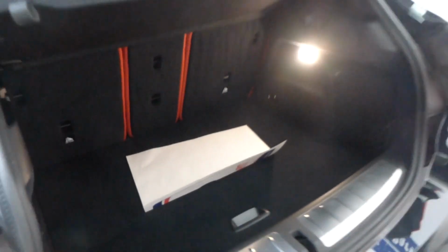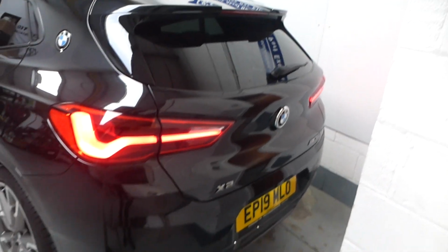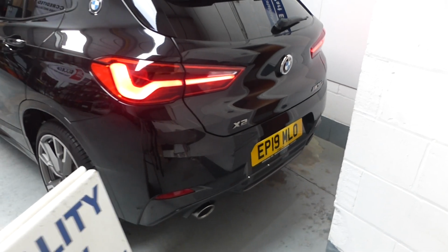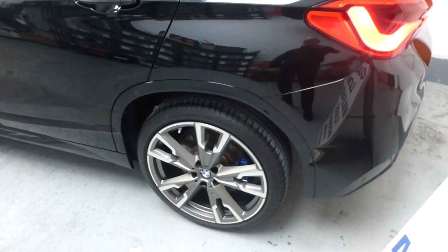So I think that's a rather good usable boot space. Just press the button here, brings the boot down. It's 2019 on a 19 plate for those of you wondering. There are the 20-inch polished and bi-colour wheels.